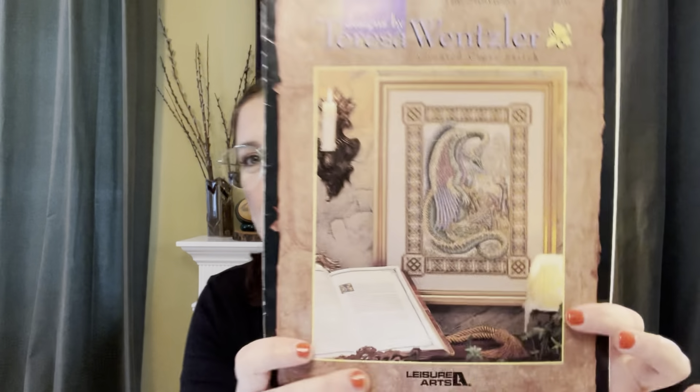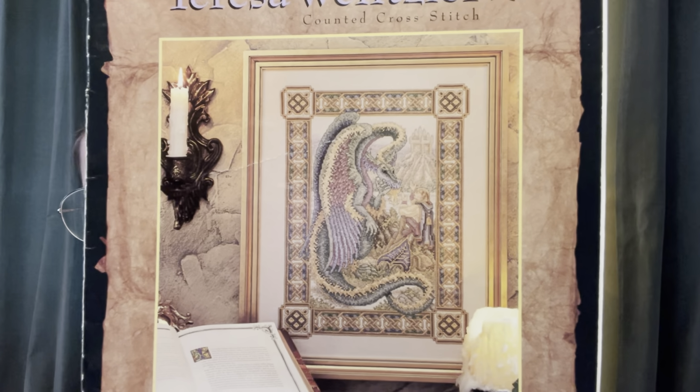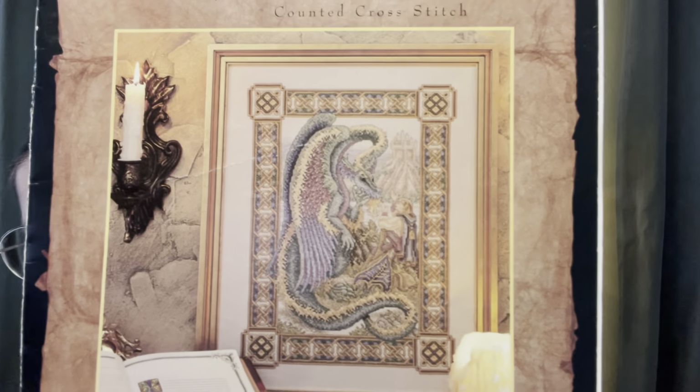Shakespeare's Fairies is so pretty. Oh, so good. I have another Teresa Wentzler here. This one is the Storyteller. I would love to get this up. I would love to start this one, so maybe in 2023. So good. That dragon is everything. I love it.